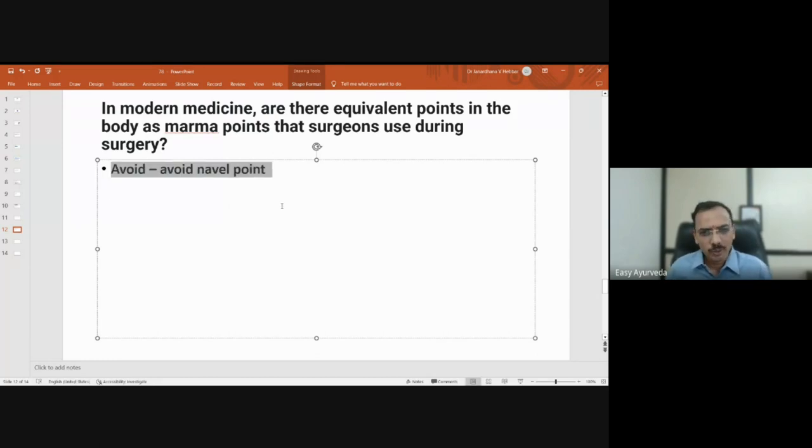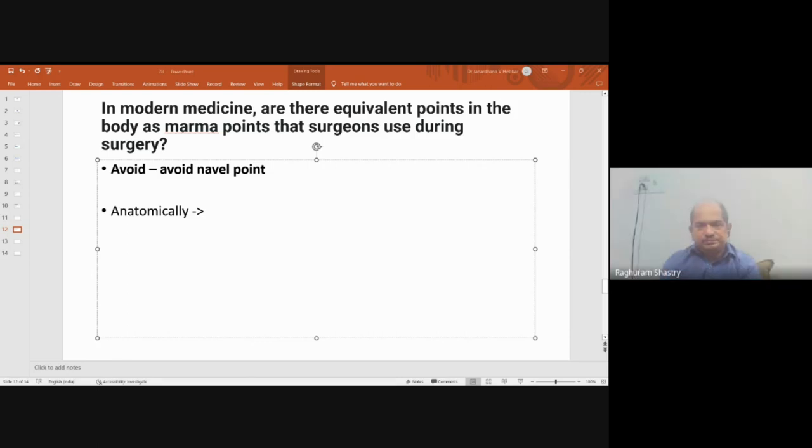And anatomically, can these Marmas be identified? Yes, almost all the Marmas have been identified anatomically. Absolutely. And we have covered all the Marmas. Dr. Raghuram sir has written about all the Marmas. For any Marma, you just go to easyayurveda.com and search for it. You will get the anatomical composition and the underlying structures.